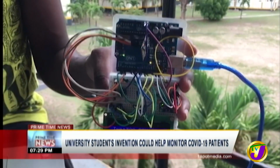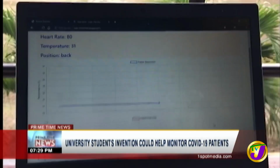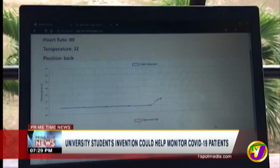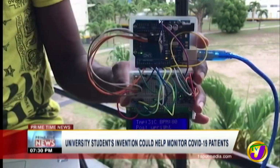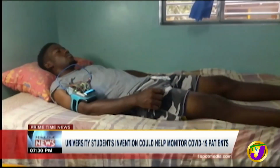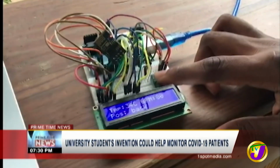The device is still a prototype, but Javier believes it could be a game changer in the health industry, especially during this pandemic. Not only as it relates to COVID-19, but even as it relates to other illnesses that people are experiencing that can be monitored remotely. Currently, the device can only monitor one patient at a time. Javier's aim is to increase that.